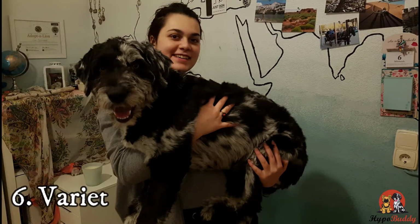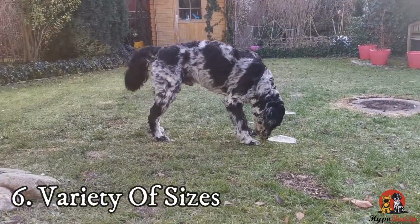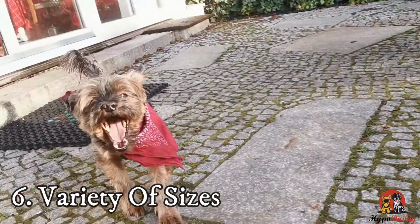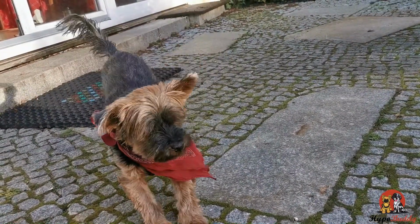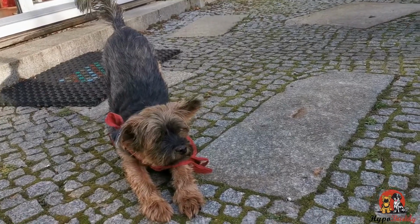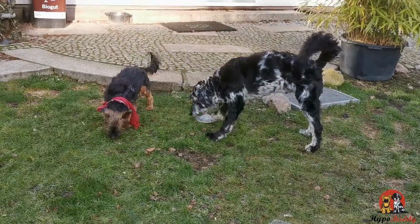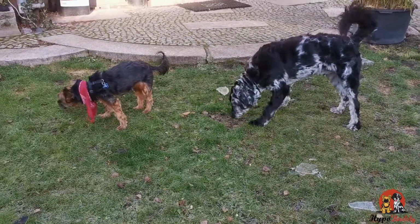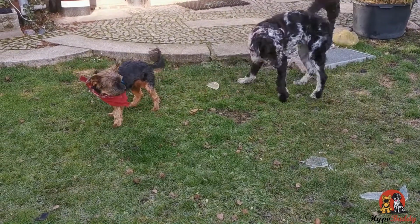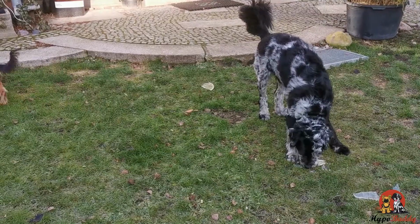Number 6, size. You can get a quite large or a mini Aussiedoodle. The choice is yours, and whether you prefer a small dog or a bigger dog, you can still get an Aussiedoodle. Since my family already had a small Yorkshire Terrier, I wanted a large dog, so I decided to go for the Aussiedoodle with a standard poodle for a mom. I like the idea of having a larger dog that I could cuddle with, but he's really medium-sized if you compare him to other larger breeds like the Great Dane.